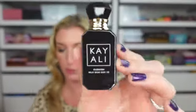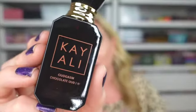And of course, I had to add the mini bottles to my collection. So the Milky Musk Oud has keynotes of pink pepper, strawberry cream, incense, suede santal, white musk, and silver oud. It's beautiful. There is just something extra special about the chocolate oud. I cannot get enough of it.